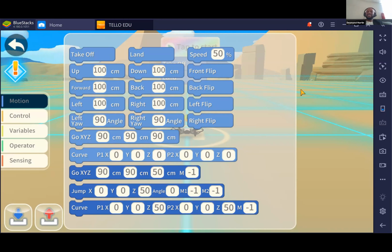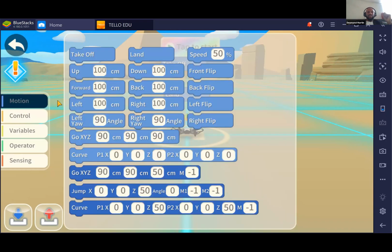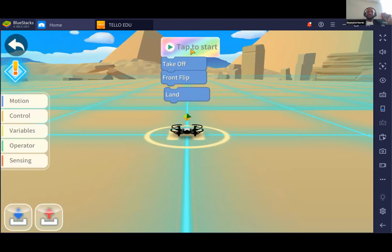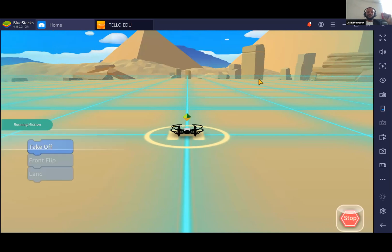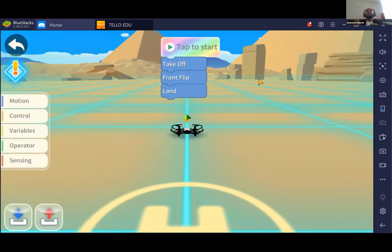So, a simple instruction to start with as a demonstration: I could just tell the drone to take off. Instead of landing right away, I will be a little fancy and add a front flip as a celebration. So our drone will take off, do a flip, and then land. We've got the ability to just tell our drone how to move. And from that point, we can start to abstract.